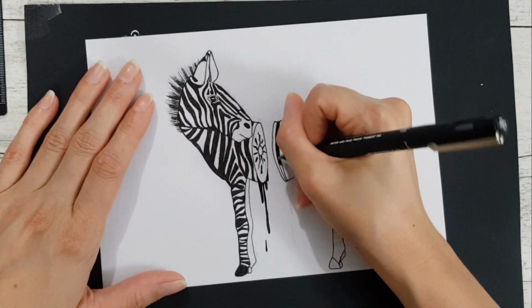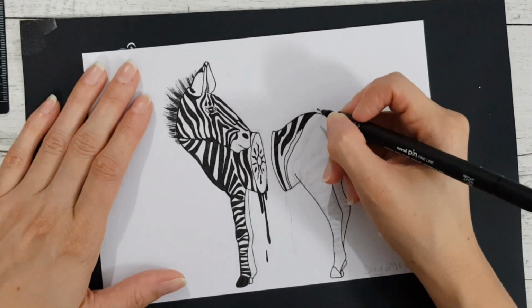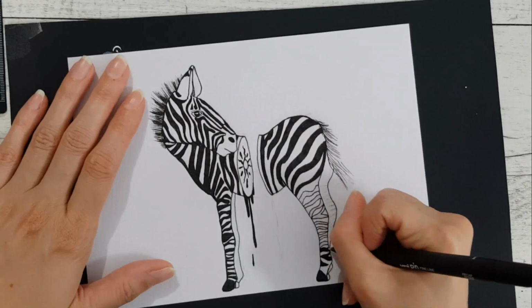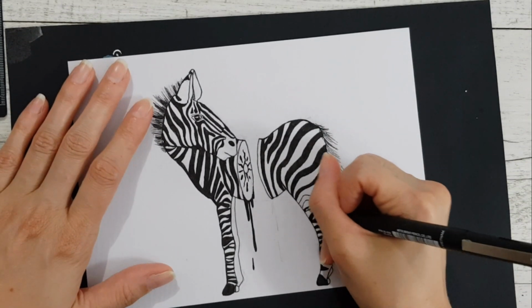After I did the stripes, it didn't take long at all to punch this piece out. So yeah, this one was really, really good, and I just really like it. So yeah, that's my day 29, injured.